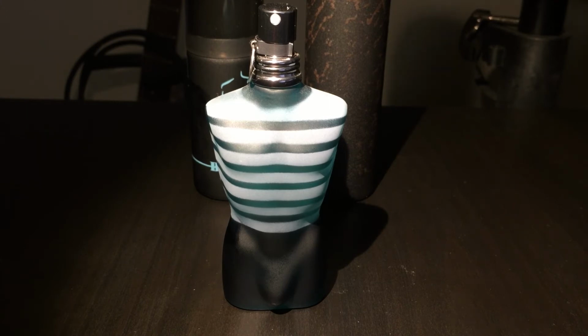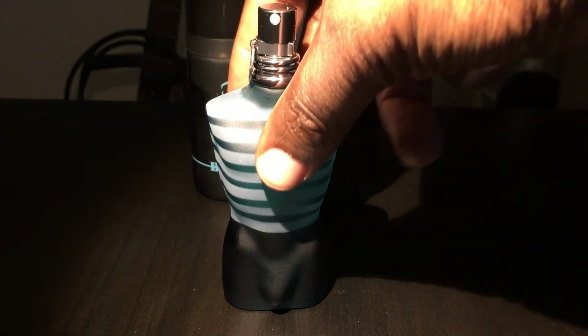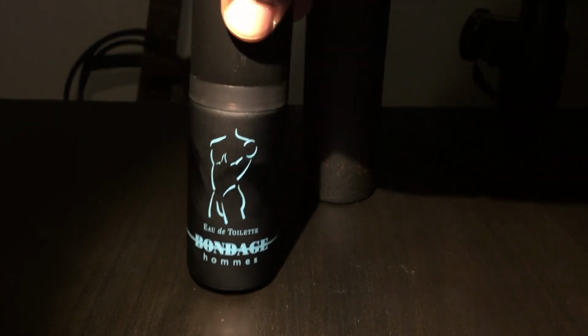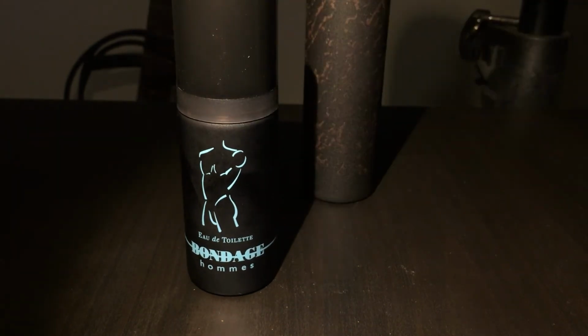So I bought it, and guess what? It is nice. It's really nice. So this fragrance right here is by the house of Milton-Lloyd. And again, it's Bondage Hommes. And it's fantastic. Very cheap, though. The sprayer on it is one of those types of sprayers where you hold it down and it keeps spraying, like a deodorant or something like that. However, just throw that aside, man. It's all about the juice with me.